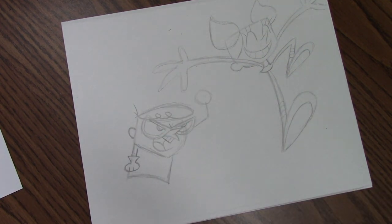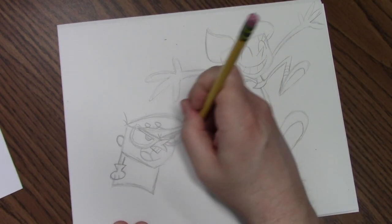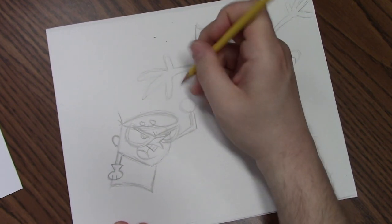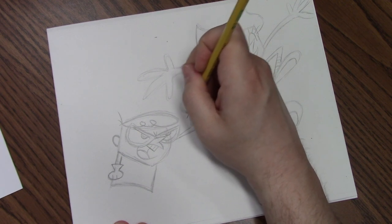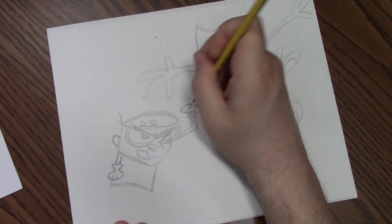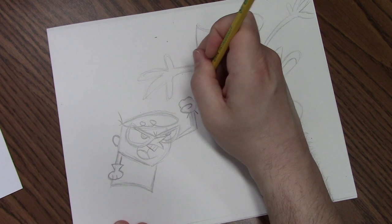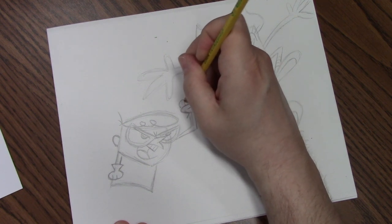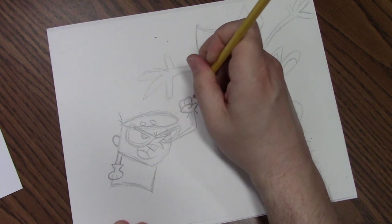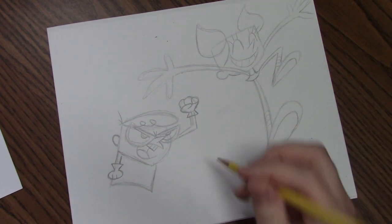Hardly any separation of fingers, too. We can do the same over here. This arm is coming out this way. This is where we're going to see a little bit more detail in the fist. Not much. One, two, three. And you can just separate them by little lines like that. And the fist going into the purple glove.